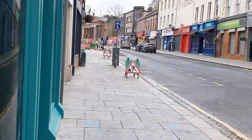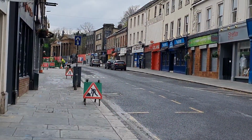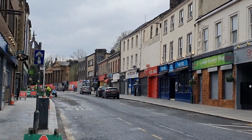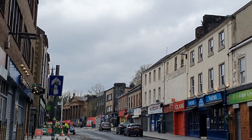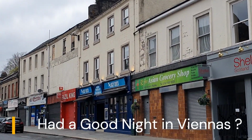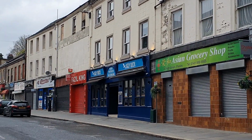There we go, just walking right down the hill, past the Bull Inn on the left, and one of the few nightclubs left in Paisley, Vienna's, down the bottom of New Street as well. Give me a comment if you've been there before. You might remember it as Club 30 or Toledo Junction.